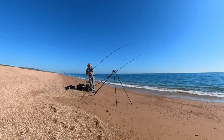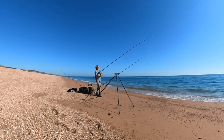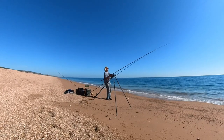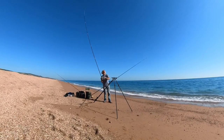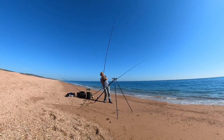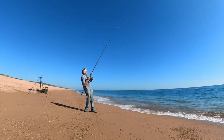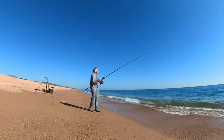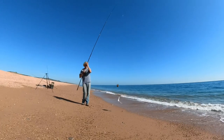Didn't take long for the next bite. That's another decent fish, but the spider crab on the top snood made it feel like a monster.